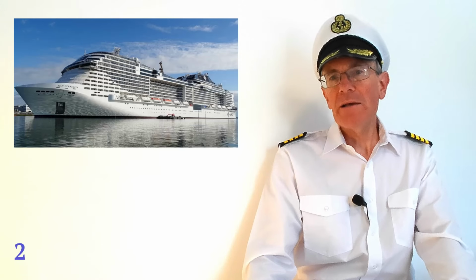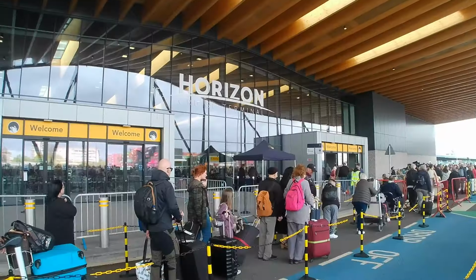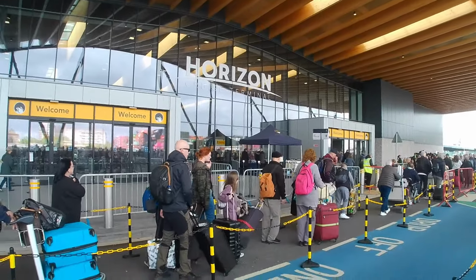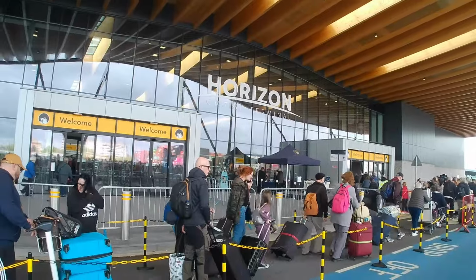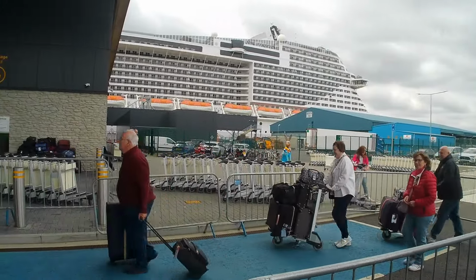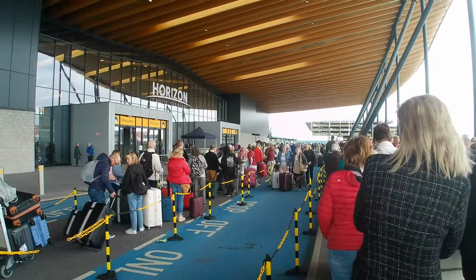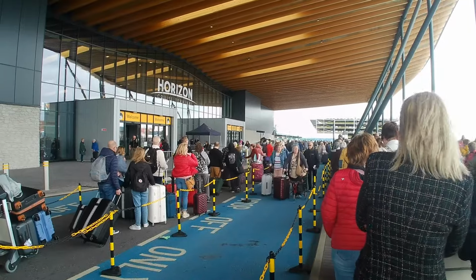Tip number 2 is about embarkation day. Most people I've heard from have said that queuing for ages at the cruise terminal in Southampton is pretty standard. When we went, we queued for a good hour and it was a chilly morning in springtime. It was long and tedious and chilly, so tip number 2 is dress for the weather on embarkation day.